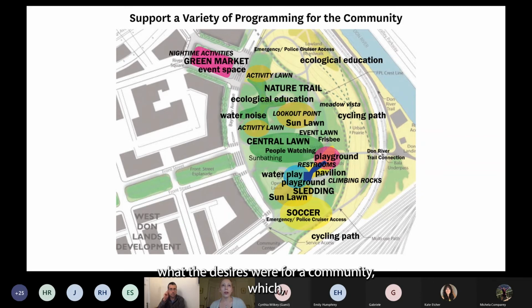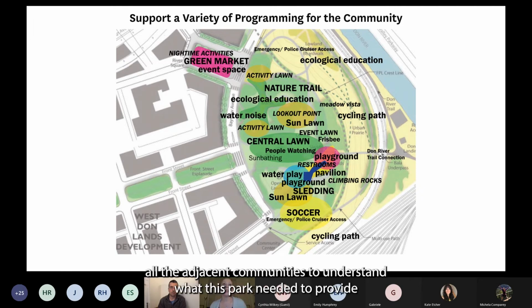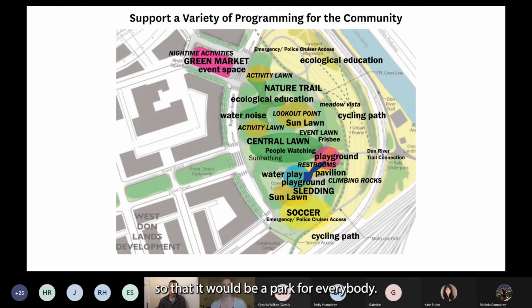So working with Cindy and others of the executive committee that were incredibly helpful to understand what the desires were for a community which, as you all know, the Donlands, the new community that is adjacent to the park, wasn't there yet. So we were working with the larger community of Corktown and the distillery and all the adjacent communities to understand what this park needed to provide so that it would be a park for everybody.